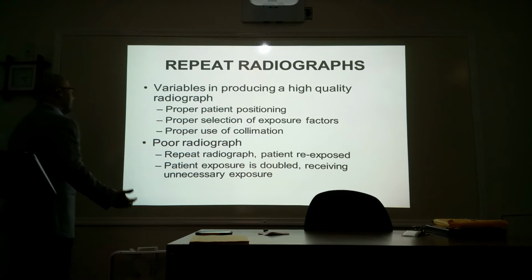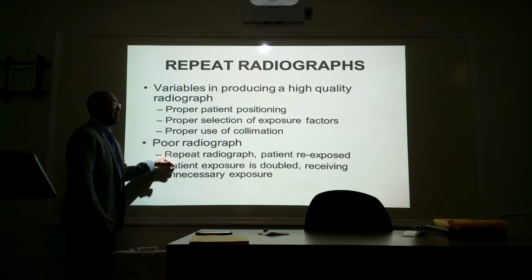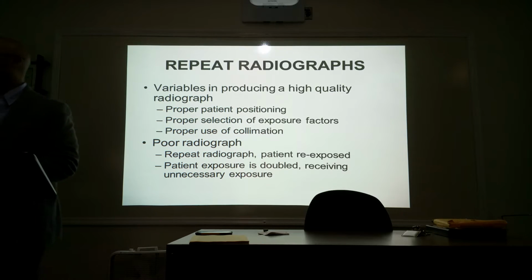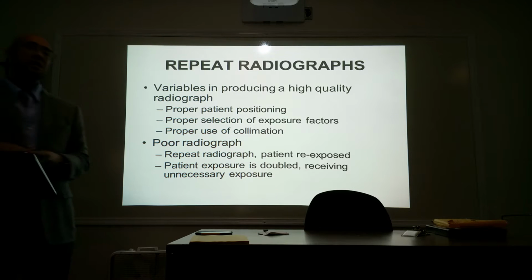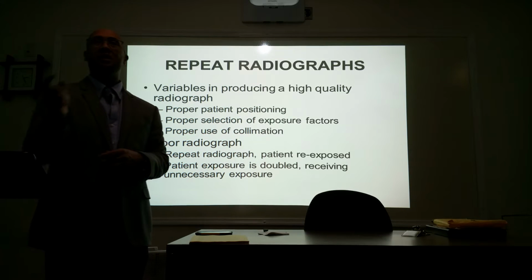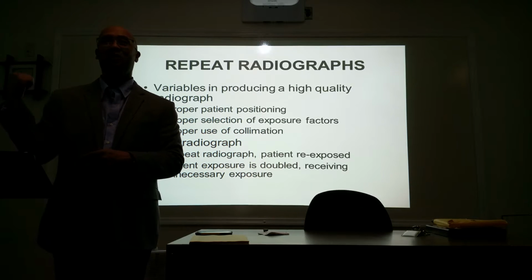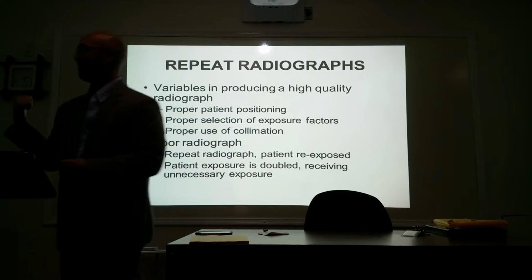Okay, bottom line is anytime you repeat a radiograph, the patient is being re-exposed. Every time you expose the patient, you're doubling their exposure. You're also increasing your chances of getting the secondary exposure. Okay, you know what I mean by secondary exposure, right? Scatter. Scatter radiation is like secondhand smoke. Okay, you're not smoking, but you're inhaling the smoke from somebody who's smoking 10, 15 feet away. Is it still damaging? Mm-hmm. Still damaging. Okay?